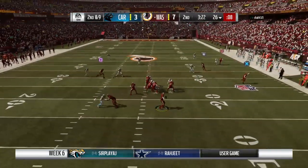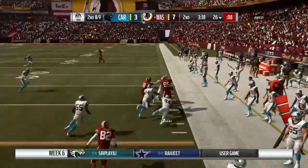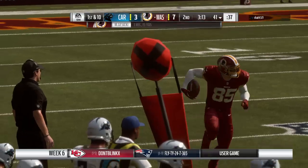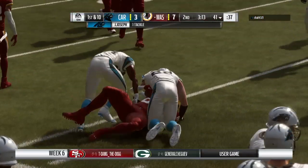To throw on 2nd down, Rose. On the right side, open is Gesicki, and they get him down, but not before he takes it across the 40-yard line. 15 yards there on the catch and run. And there's a nice catch by Mike Gesicki, the rookie out of Penn State.